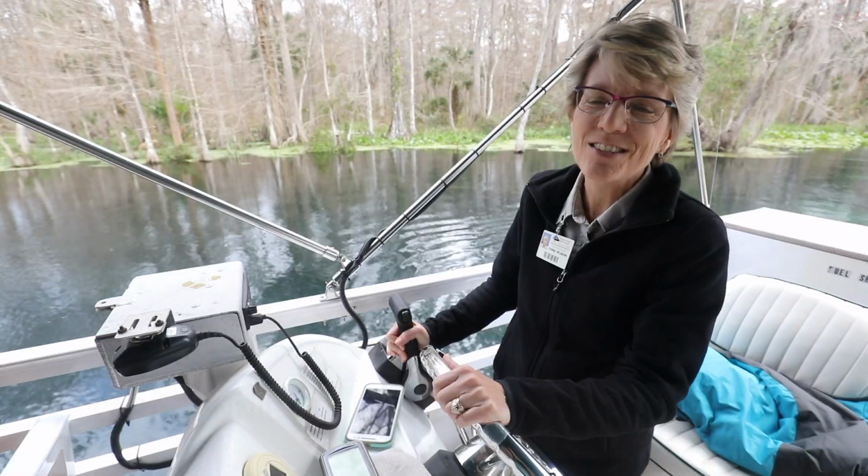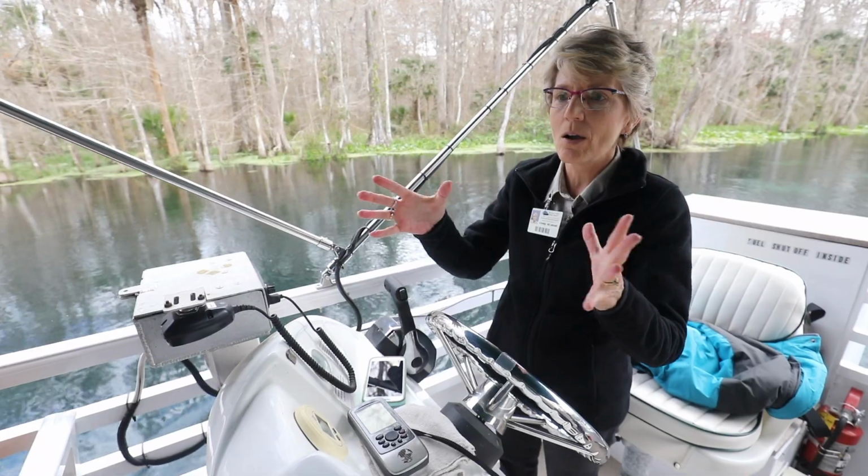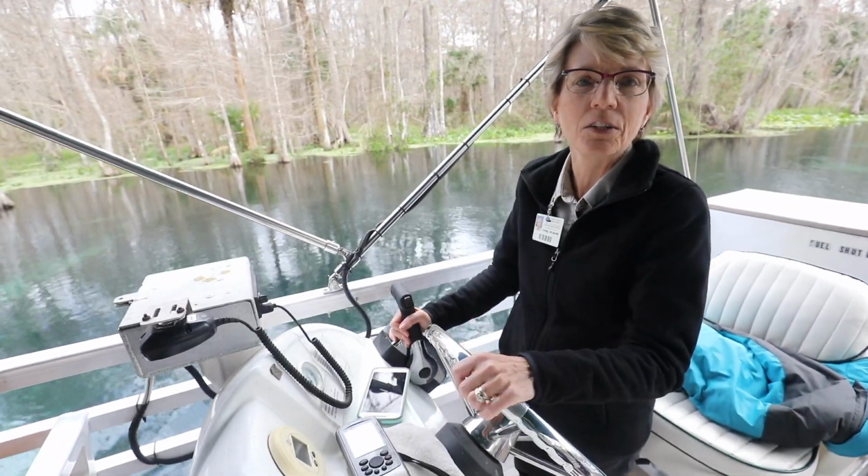He's trying to get to 7 stops along the river for them to collect data so that they can compare it with the other group's data that they're collecting on another day.